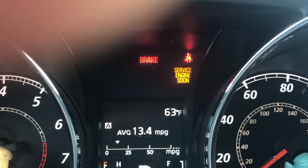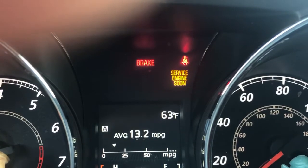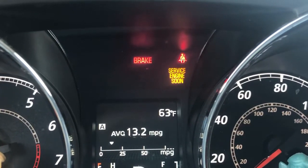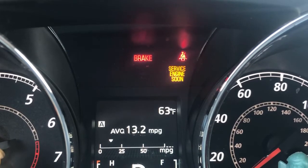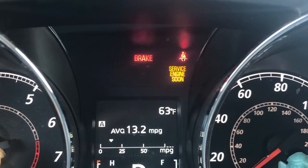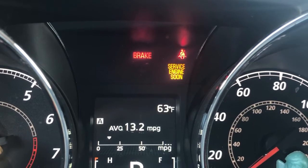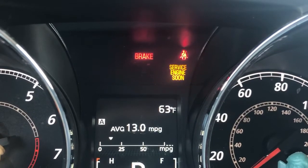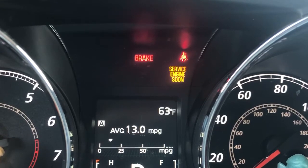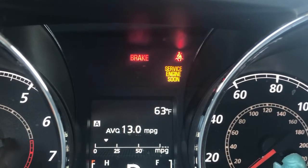I am here in the parking lot taking this video. What is shown on my dashboard? As you can see, it says service engine soon. That means it needs to be serviced, right? But in reality, when I brought this to the car dealership and had it serviced, they found out something. So watch this whole video and I will tell you what is really the problem behind this service engine soon notification on the dashboard, okay?